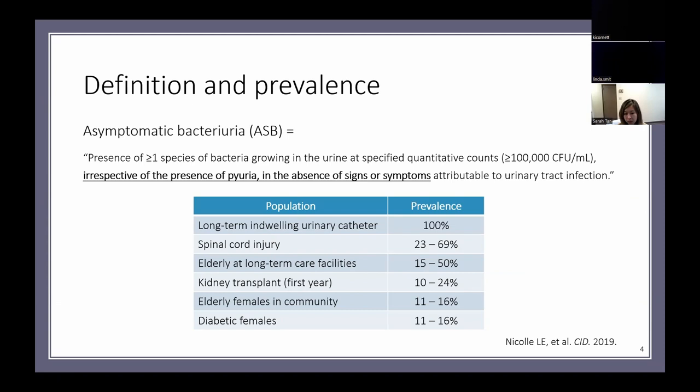So I wanted to take a step back and talk about what asymptomatic bacteriuria is and how common it is. The definition is pretty straightforward: technically it is the presence of one or more species of bacteria growing in a urine culture at more than 100,000 CFU per ml. This is irrespective of the presence of pyuria, those white blood cells that I talked about, and in the absence of signs and symptoms attributable to a urinary tract infection.